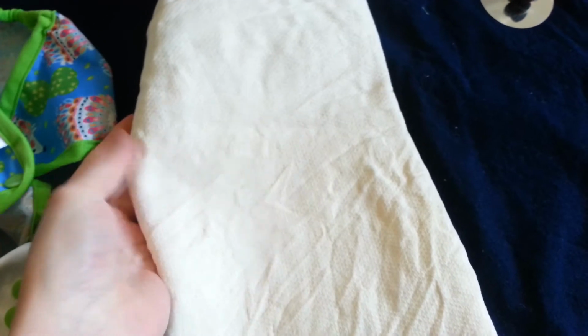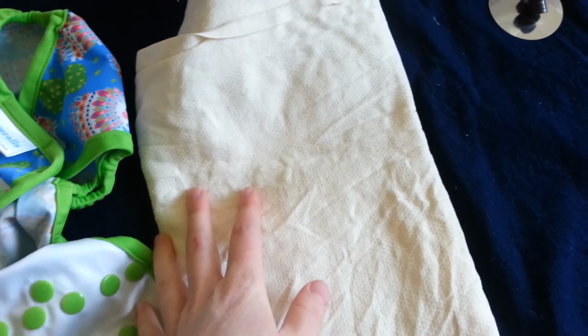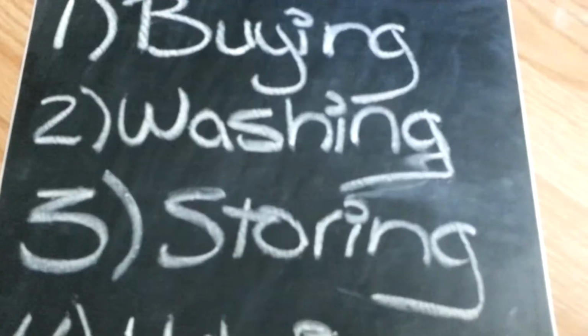Now, as long as you've washed it once, you may choose to use that fabric on your baby even though all the oils haven't been washed out of it yet. It just won't be as absorbent as it will be later. The big thing is that when you put it in the wash, you want your synthetic in a separate wash. So you would be doing 2 washes then.